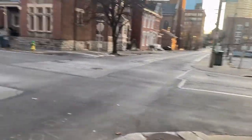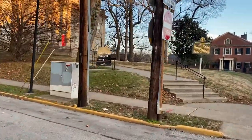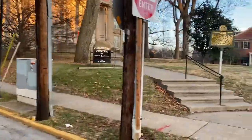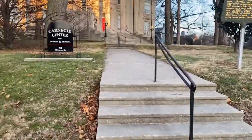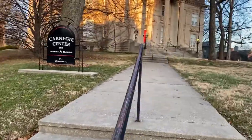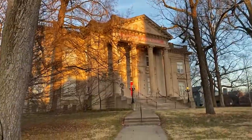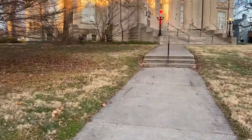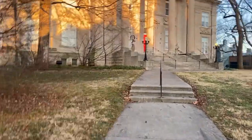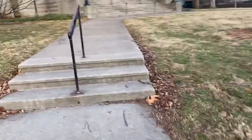I love how they just snuck this in their little thing, but this is actually the original library. And I'll have to see what kind of events they do in here now. I guess they still do stuff in here, but I don't know, man. I gotta take this over to the current library, the current main library. I have a soft spot for the Carnegie Libraries.